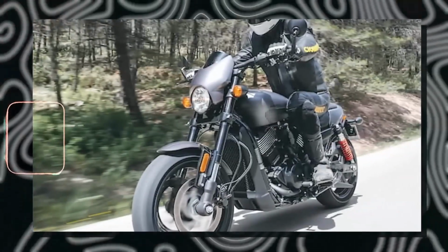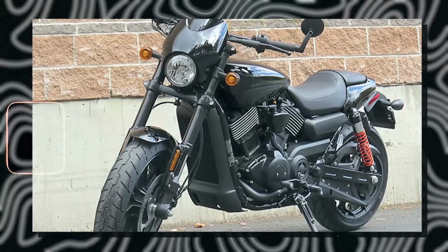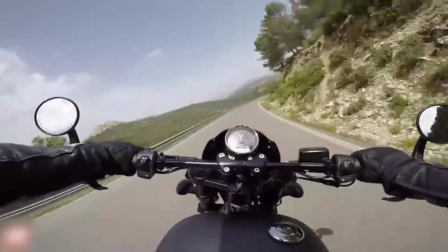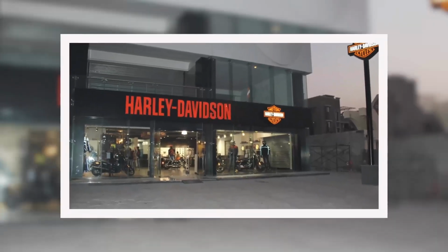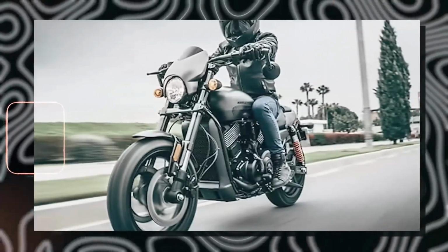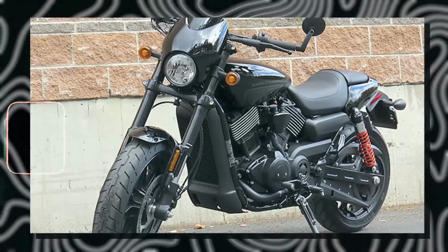Marketing the Street Rod as a bold, youthful option did little to boost its appeal. Dealers noticed that younger buyers did not flock to the model as expected. Even with promotions and demo rides, the enthusiasm just was not there. Dealerships found themselves holding on to stock longer than anticipated, as the bike's niche appeal was insufficient to drive sales. If you think this sporty experiment missed the mark, wait until you hear about the next model that aimed for luxury but ended up overpriced and underappreciated.